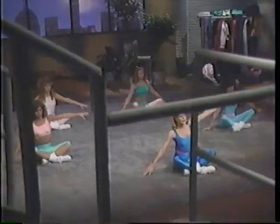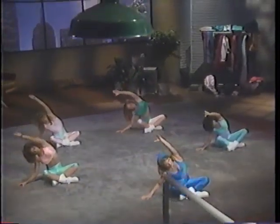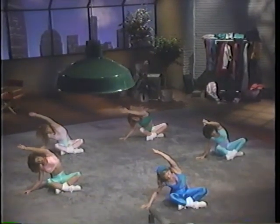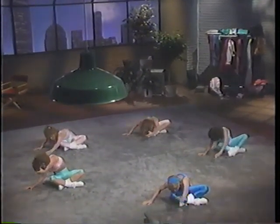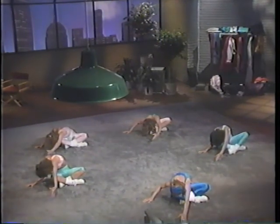And over to the left, reach it out. Keeping the right hip into the floor, stretch it out through your side. And then reach out through your fingertips as you drop it down and hold it there. Back out to your side.